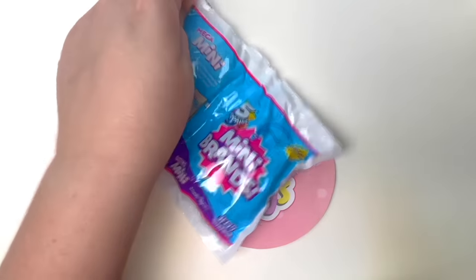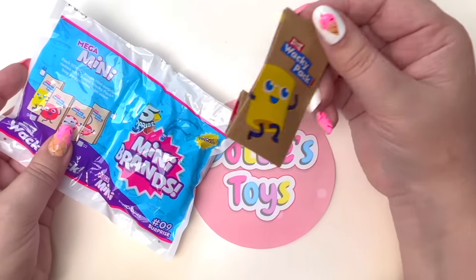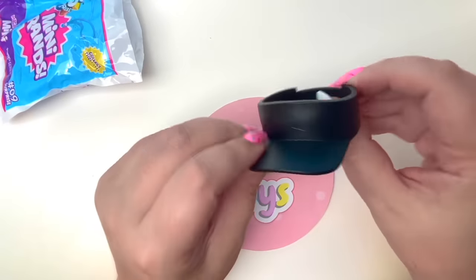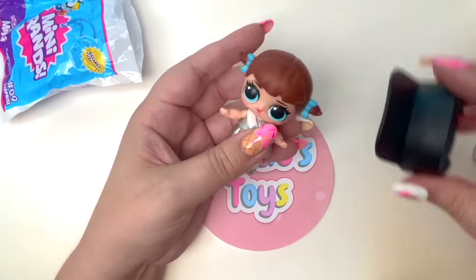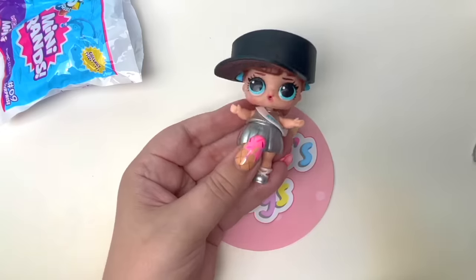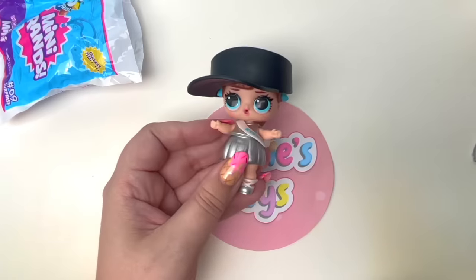All right, let's see what number 9 has to offer us. So looks like we got another repeat of the wacky pack. All right, here in our other slot, looks like we got another one of these really big visor hats. So here is the other LOL surprise doll that I unboxed. So let's see if it fits. And it does. I love having a toy channel.